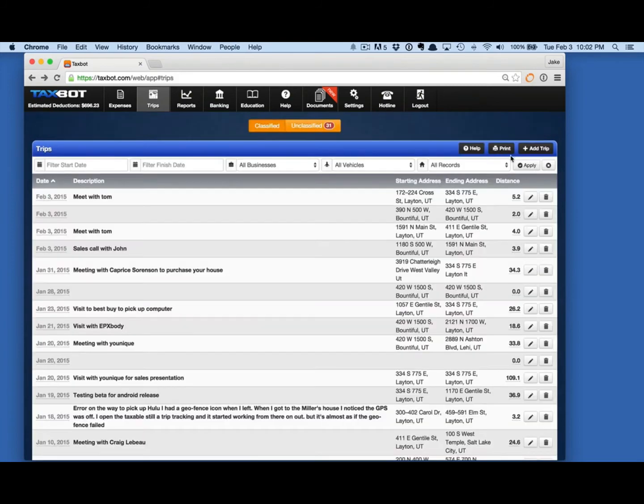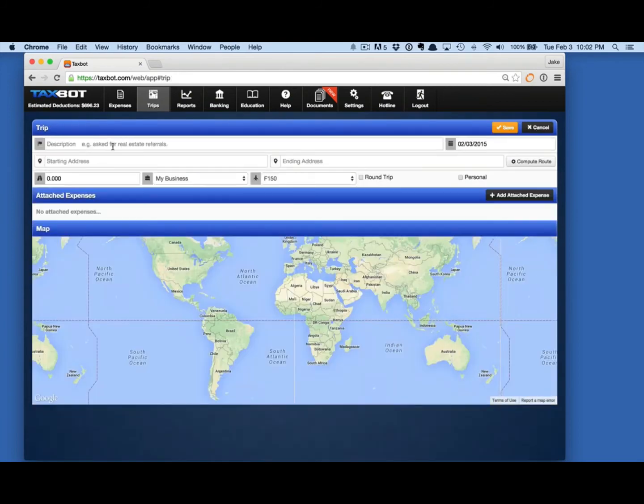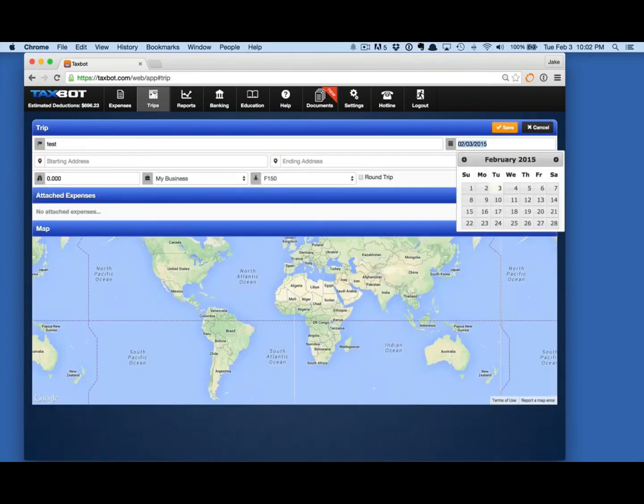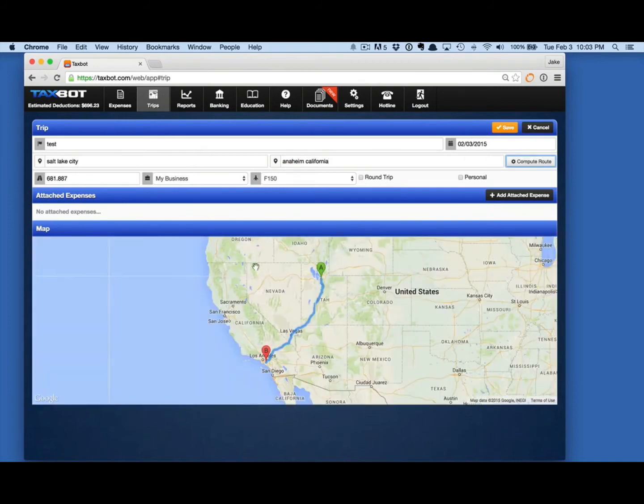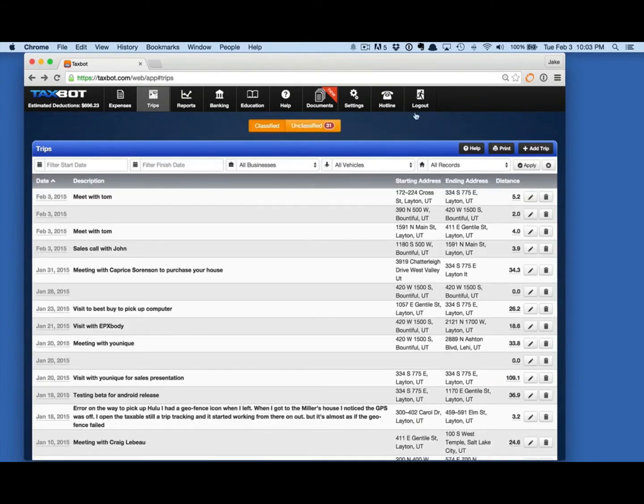I can also, if I want, add a trip with the reverse lookup feature. So let's do a test here like we did before. Let's say I went from Salt Lake City to, let's say, Anaheim, California. I'm going to click compute route, and there's my route. If I decided to go through the upper part of Nevada, I can change the route. It will change my mileage automatically for me. I would click save and have recreated that route.